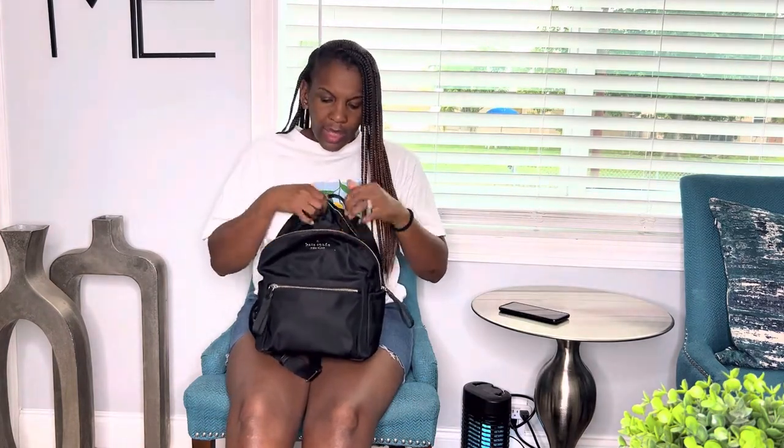All right, so I'm going to go ahead and place some items in the bag to show you the space capacity. So this is a toiletry bag. I'm going to slip that in here. Of course, my wallet. And see guys, there's still additional space. When I travel, I have my water bottle, wipes, and snacks, and it all fits with no problem. And it doesn't make it bulky or weighed down.